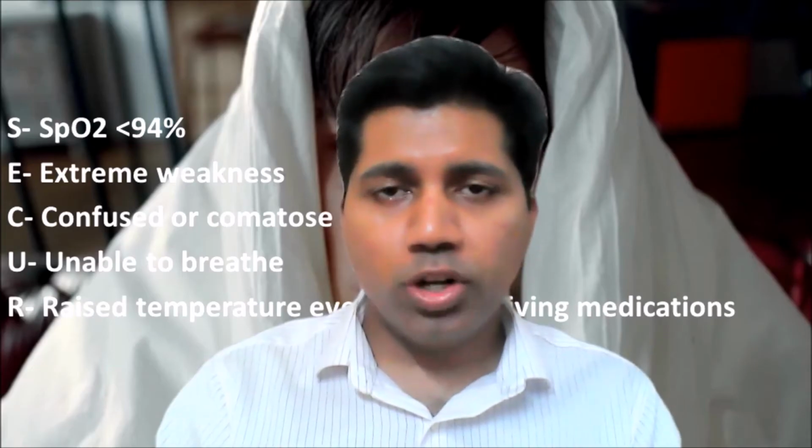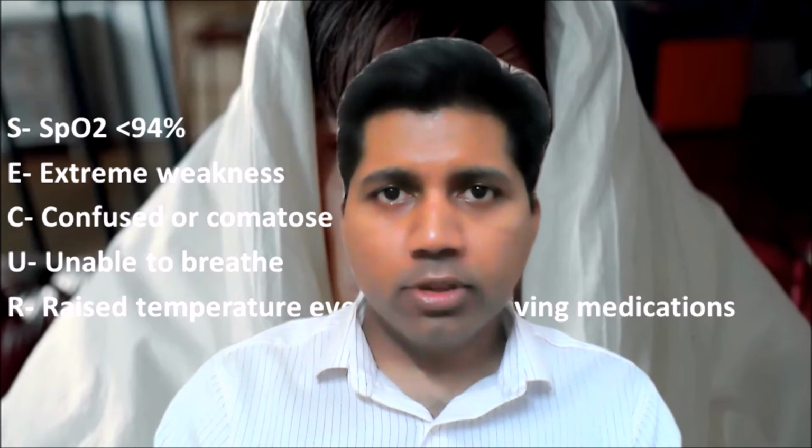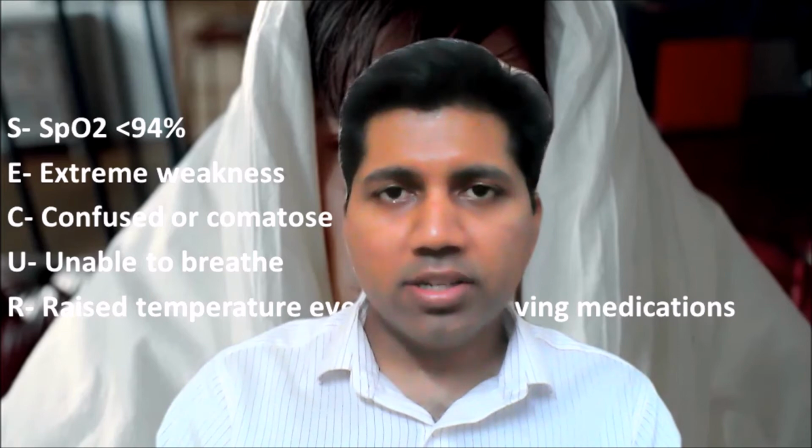If the patient has one or two spikes of fever that resolve with paracetamol, that is fine. However, if the patient's body temperature remains raised despite medications, then he has to be taken to the hospital.